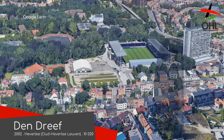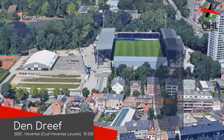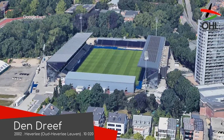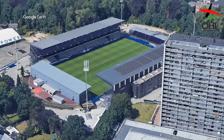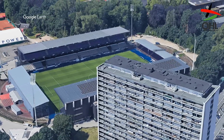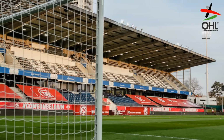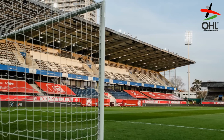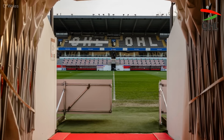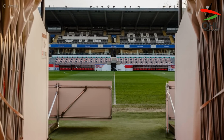Den Dreef? Head and Shoulders can sort that out. Hashtag not spawn. This is a bit of an odd one because even though it has long been converted into a football specific stadium, they actually left the running track and some terracing on the outside that remains to this day, which makes it look like the stadium fell from the sky. Perhaps it did, I don't know how Belgium works. It is fairly basic, but the stands along the sidelines are quite steep. I'd like to see that.